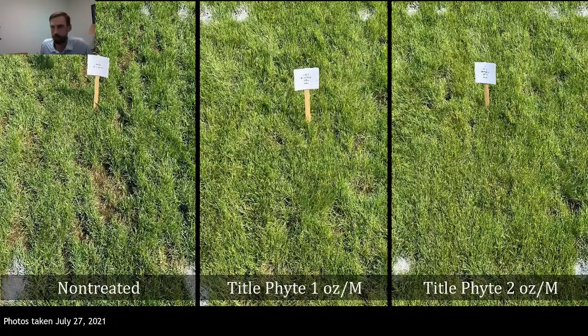So let's look at the visual representation of the trial here. These photographs were taken on July 27th of 2021, at the Rutgers Field Day, right after peak disease pressure subsided. On the non-treated, the photograph all the way on the left, you can see there are voids in the turf canopy. This is specifically from the Pythium pressure. But even with Tidal Phyte at a below label rate, 1 fluid ounce per 1,000 square feet, we were able to provide some disease suppression. Our lowest rate on the label is 2 fluid ounces per 1,000 square feet.